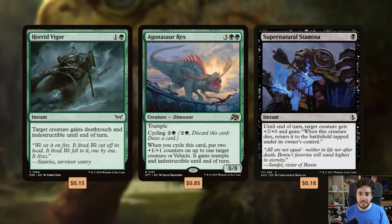And then we have other cheeky ways of protection, like Agonasaur Rex. It's a five-mana 8/8, so we can just hard cast it and then sacrifice it to the Gitrog. We're super happy with that. But we can also just hold it up, cycle it, and pump up the Gitrog and give it indestructible at instant speed. So I love the versatility here. And then super mana efficient ways of protecting the Gitrog too is like Supernatural Stamina. Like, okay, you killed the Gitrog, well, it comes back. Or we could just Supernatural Stamina something we sacrifice to the Gitrog in preparation, so that when it dies, it just immediately comes back and we can sacrifice it next turn too.